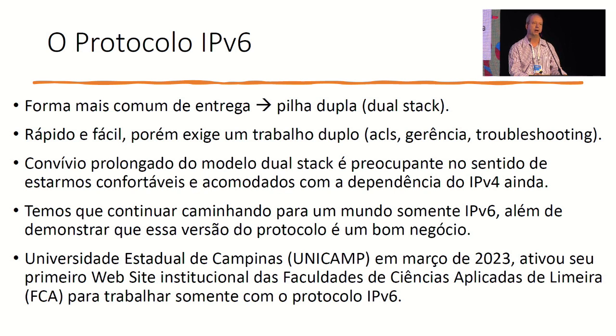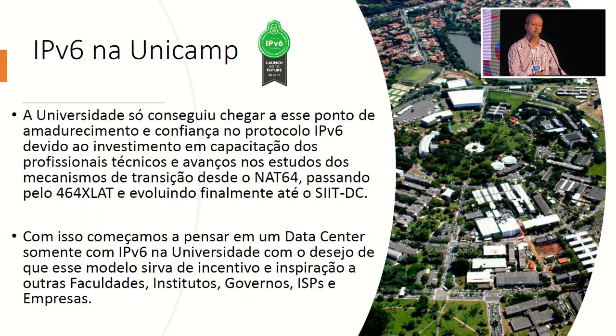So the State University of Campinas, at the school where I work, the School of Applied Sciences, UNICAMP, is very large. It has many schools, applied sciences, and hospitals. And the work was done at the Applied Sciences School of Limeira. And there, in March 2023, we enabled the first institutional website, executing all the services that that site provides.